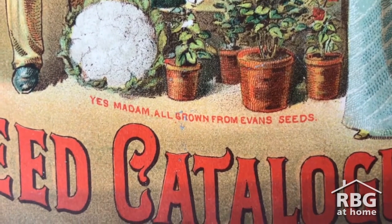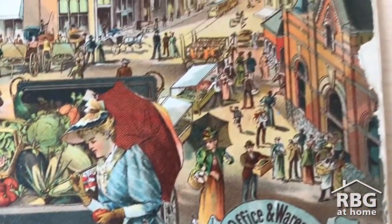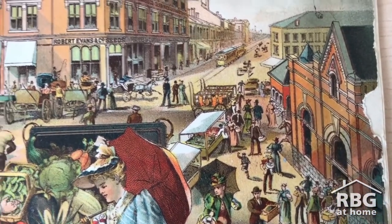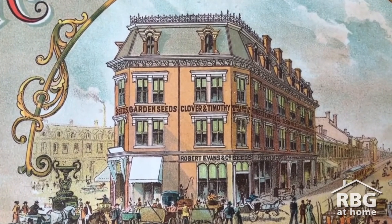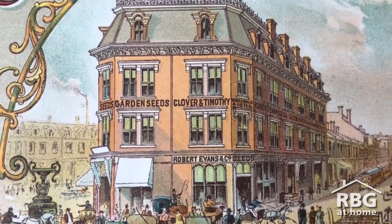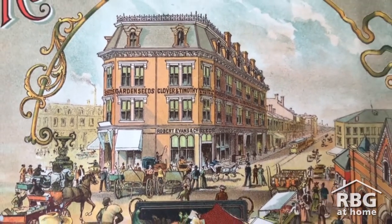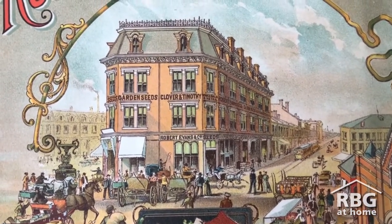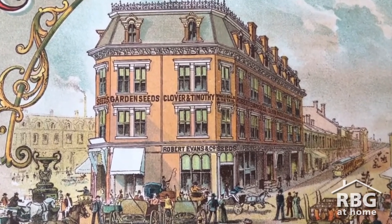Hamilton's early market square and city hall is the building in the right side foreground. And of course, that's Evans Seed Company building in the back. That would be the office and warehouse located at the corners of McNabb, York Street, and Market Street. Here's a description from a Spectator newspaper article about Evans Seed Company explaining the layouts and workings of the store. This description is from 1878.